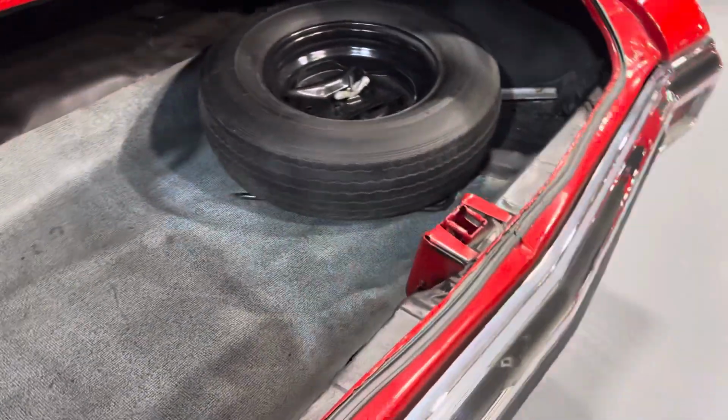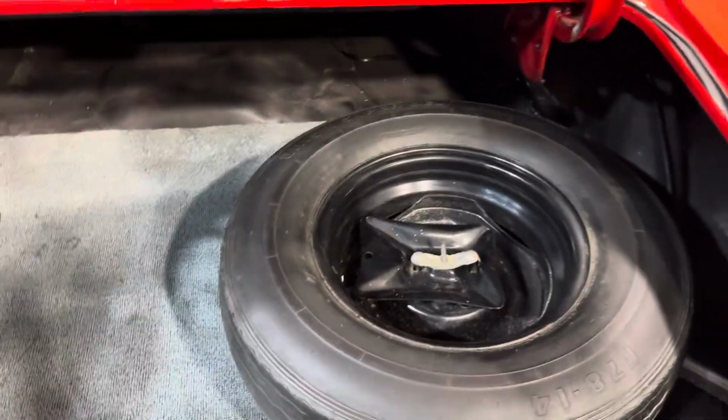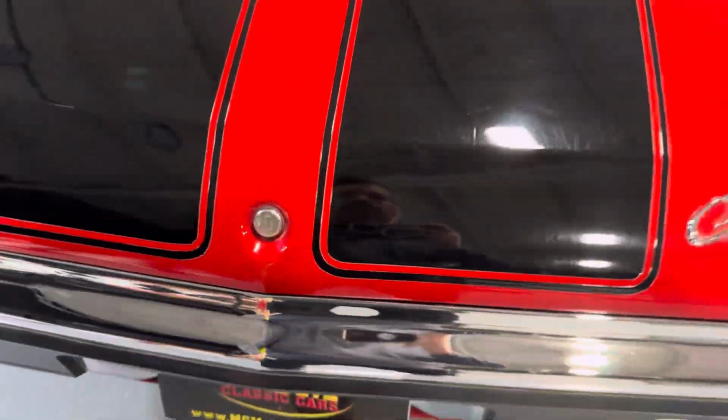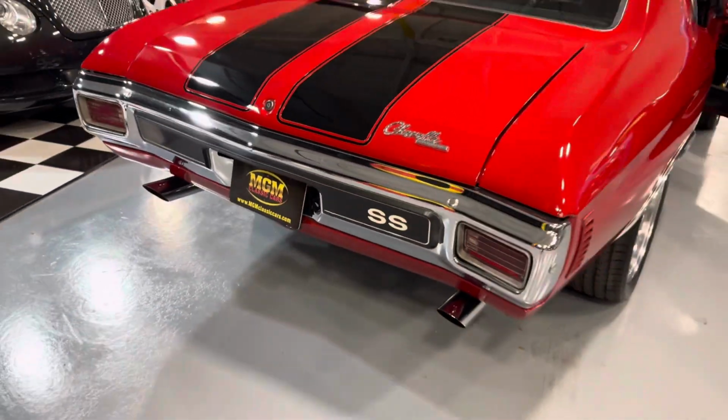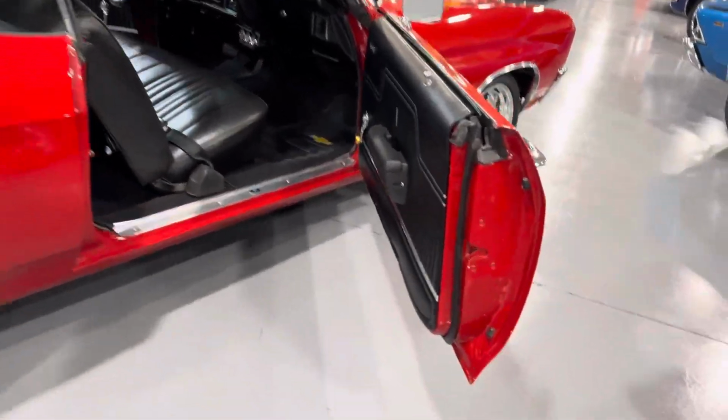Trunk has been redone. It's nice underneath, very solid. Okay, it's just dirt. But quarters have been replaced, and they did a nice job with aligning everything properly. Spare tire, as you can see there. Stripes have been painted. Nice chrome, SS pad, dual exhaust. Really, really nice stance on the Chevelle.